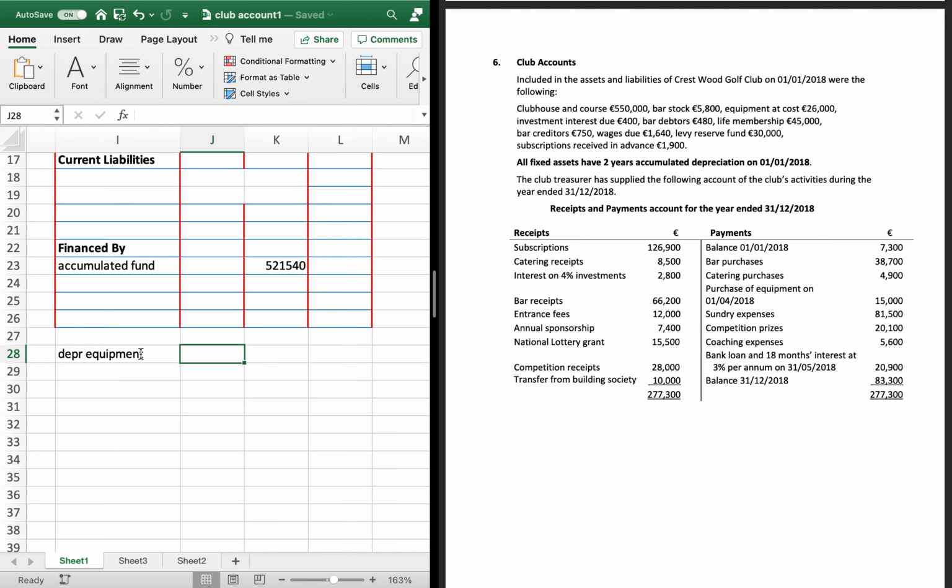So we know it's 20%. So it's 20% of 26,000 for the first 3 months of the year, because you only have 26,000 for the 3 months of the year. For the remainder of the year, you've got 26 plus 15, so you've got 41,000, and you've got that for 9/12. Which is 6,150. So that's 7,450 as your expense. So your depreciation of equipment is 7,450.